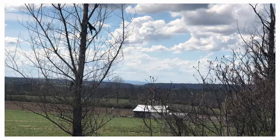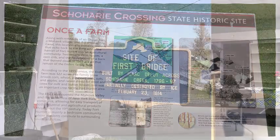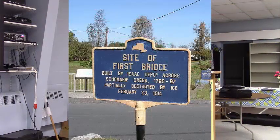And just as a note, the Ories Creek and the Chuctanundas do not make their way into the Mohawk River. They have their own entry points into the Mohawk River. And of course the foothills of the Adirondacks are in the back. So now we're on the last part of our journey, and we're at the Schoharie Crossing in Fort Hunter. And actually the first bridge over the creek was here.